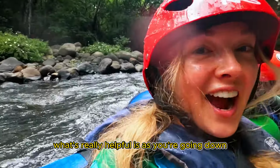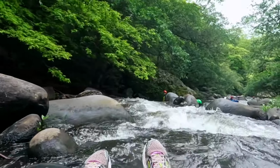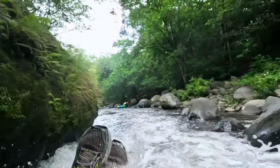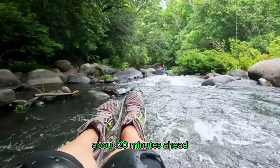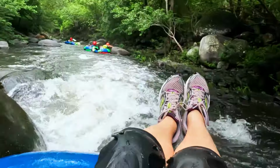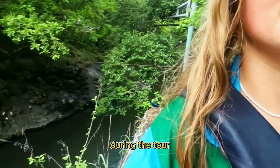What's really helpful is as you're going down, the guides will help you in the environment. And here is where you have the option to jump during the tour.